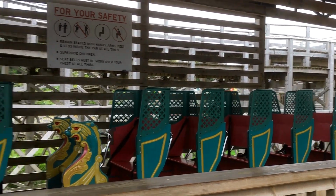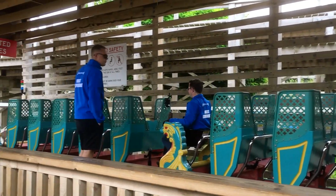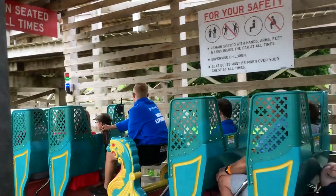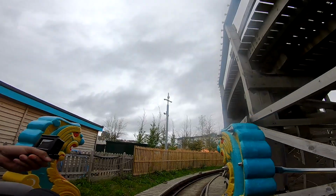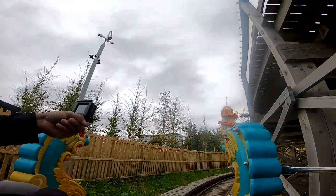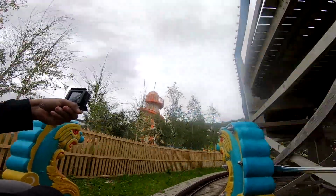Items in the box provided on the platform. Seatbelts go over your shoulder. This is our fifth one, more than that. Oldest wooden coaster in England.